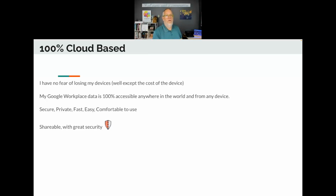100% accessible anywhere in the world. I show up at Suzanne's office. I get on her computers. I log into my Gmail, and I have everything I want to have. I log into my Google. I have everything I want to have. Just remember, if you log in on someone else's device, you must log back off. Otherwise, you jeopardize somebody getting into your stuff.